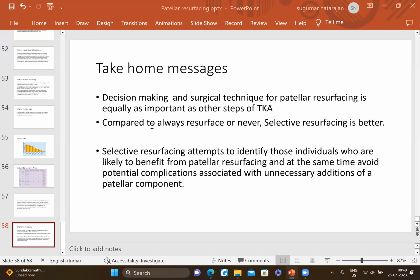And yesterday also, we had one case, and the residual thickness of the patella was 21, and we don't want to resurface those patellae of size 21, especially in female and short individuals.